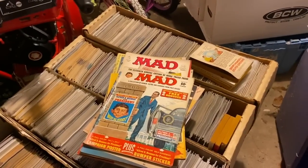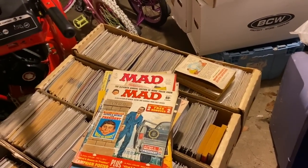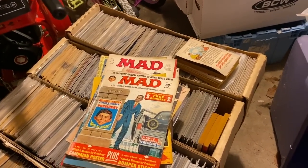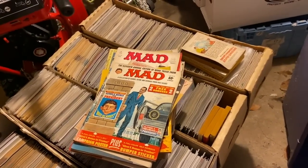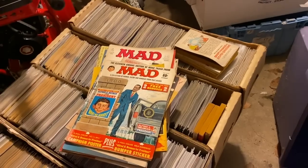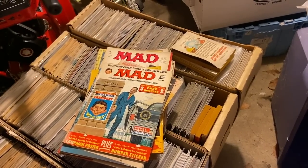So we're going to have to pull out some keys. There's another long box, and then there's just a box of kind of random stuff that has some of the more valuable issues. We'll take a look at the keys, talk about what we might be sending into CGC, and that'll be on the other side of this.